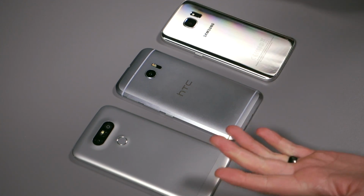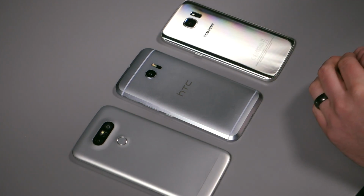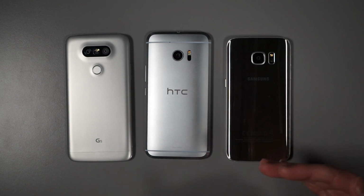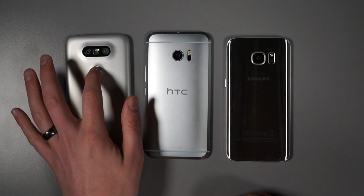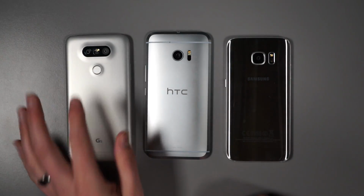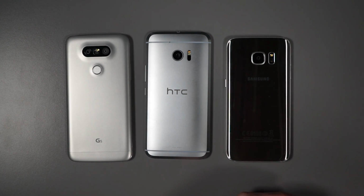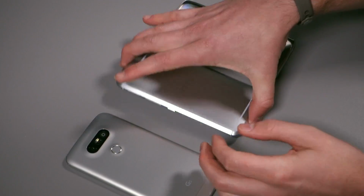Let's talk fingerprint sensors for a second. We'll start with the LG G5 since we're facing this way. LG G5 fingerprint sensor on the back. I'm a big fan of rear facing. I'm also starting to become a bigger fan of front facing, which I'll talk about in a second. But the fingerprint reader here is also a button, so you can click that in. It also works in a capacitive sense where you can just put your finger on there and it will read it. It's fairly fast. I don't think it's the fastest fingerprint reader on the market, but it works most of the time, and I haven't really had any issues with it.